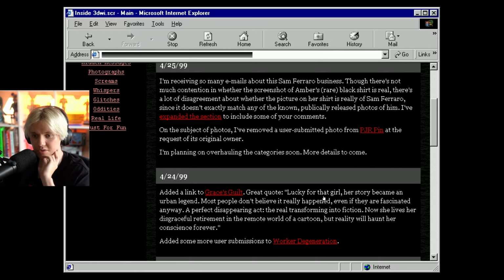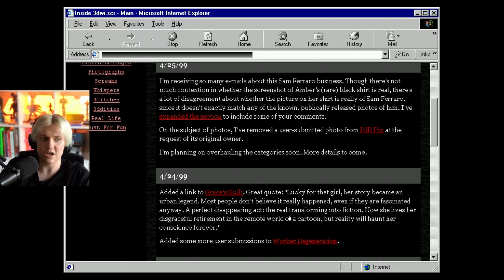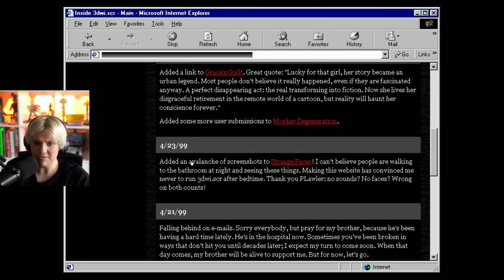Great quote. Lucky for the girl, her story became an urban legend. Most people don't believe it really happened, even if they are fascinated anyway. A perfect disappearing act. The real transforming into fiction. Now she lives her disgraceful retirement in the remote world of a cartoon, but reality will haunt her conscience forever. Added some more user submissions to worker degeneration. Added an avalanche of screenshots to strange faces. I can't believe people are walking to the bathroom at night and seeing these things. Making this website has convinced me never to run 3DWI after bedtime. Thank you, P. Lawler. No sounds, no faces.